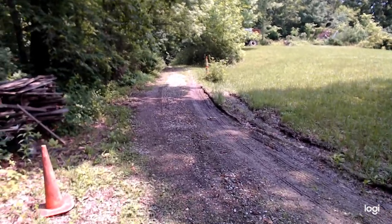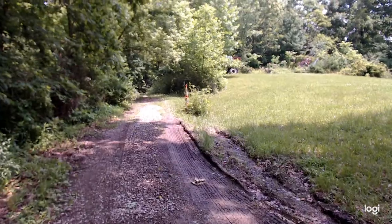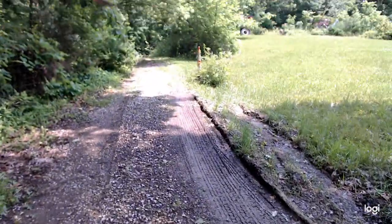I think I'm showing this right. I can't see the screen getting covered over here. There we go. Anyway, this is my driveway. It goes down and out.